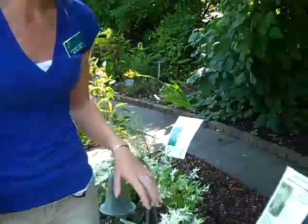My name is Shannon Smith, and I'm a horticulturalist here at Ginter Botanical Garden. Part of my area is the healing garden. And today, what I'd like to show you is an ornamental and edible pepper called the fish pepper.